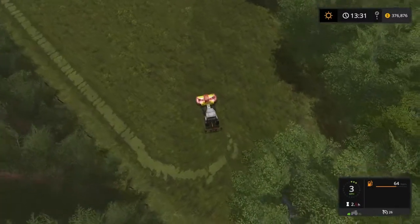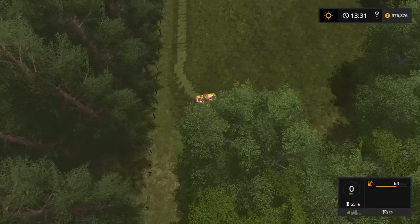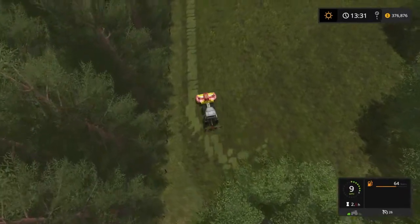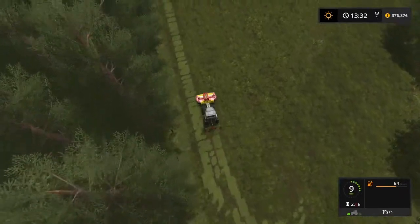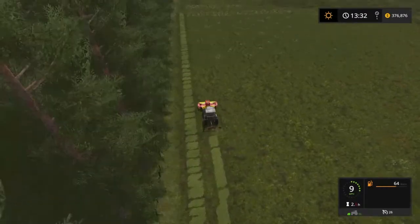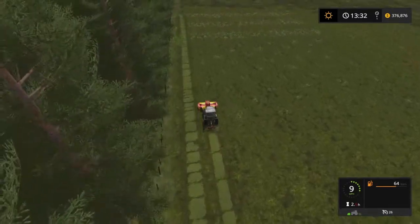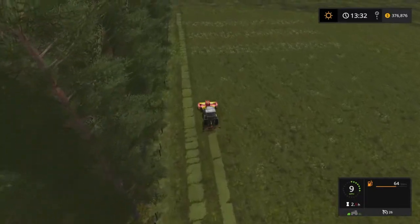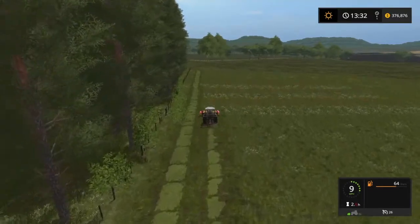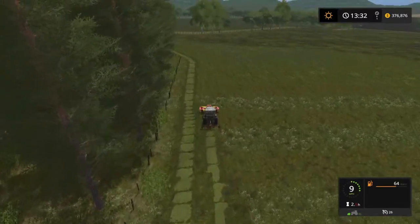Right, I don't need to worry too much about this edge for now. I think we'll go back and do another circle round, and then we'll start doing strips up and down. Yeah, maybe we will need a windrower actually. We'll try it without, but I think it will make more sense in the end. Run it over. Reasonably neat. Anyway, I'll carry on with this. This is going to take a wee while, and I'll see you a little bit later on.